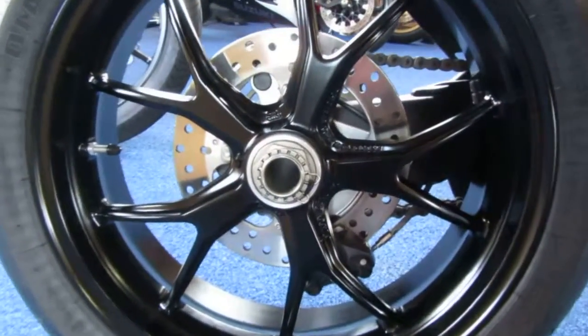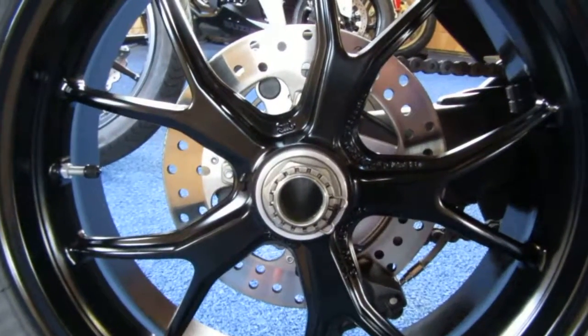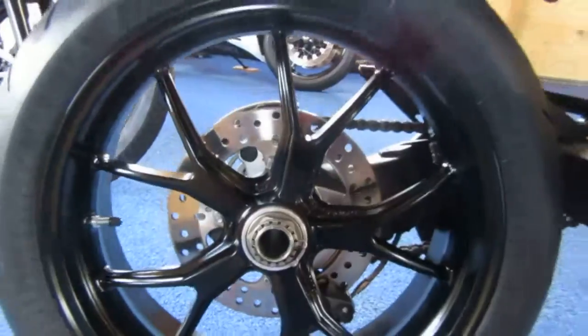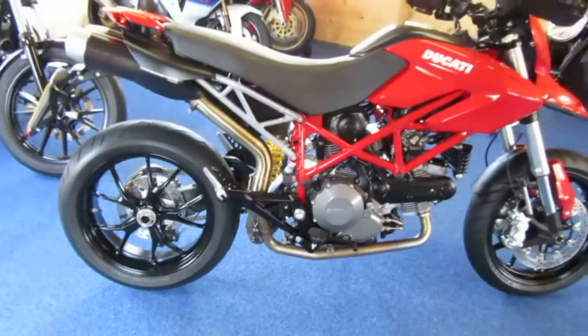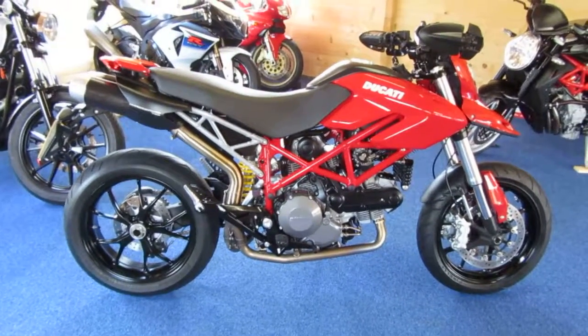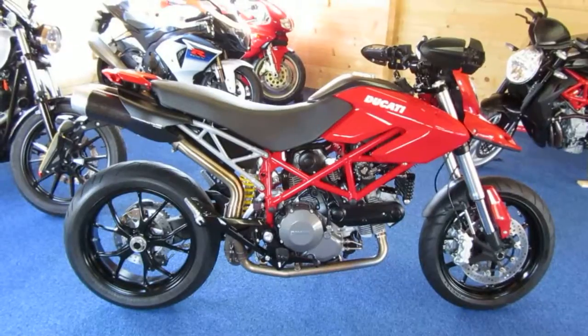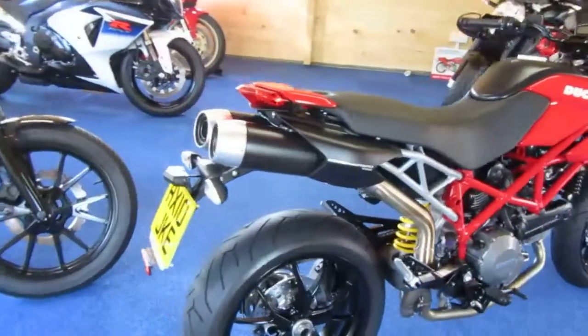And again, some close-ups on that rear wheel and brake disc. Everything about this bike really is sort of classic Ducati. Classic Ducati red, single-sided swing arm and an air-cooled V-twin motor. What else could you want for the summer?